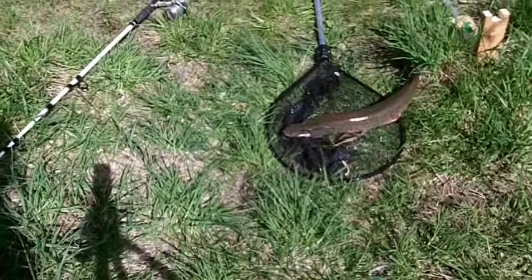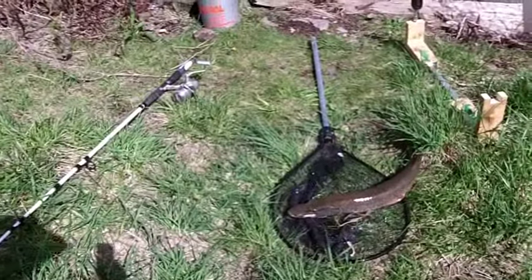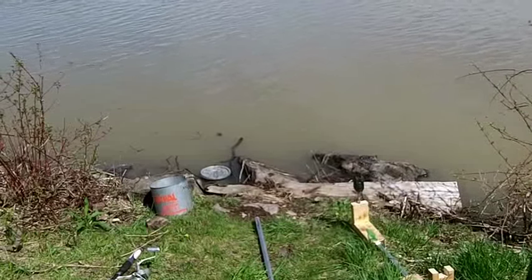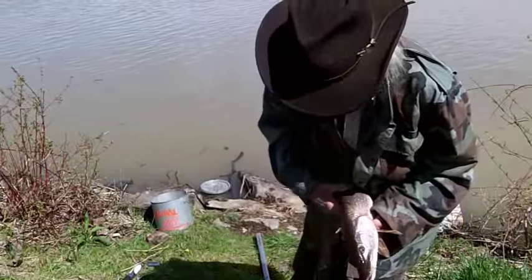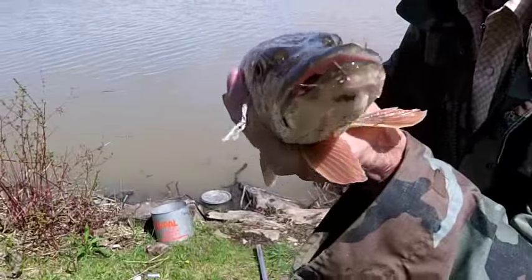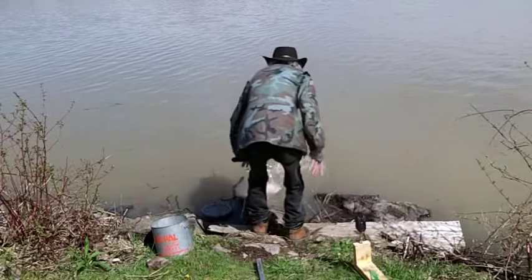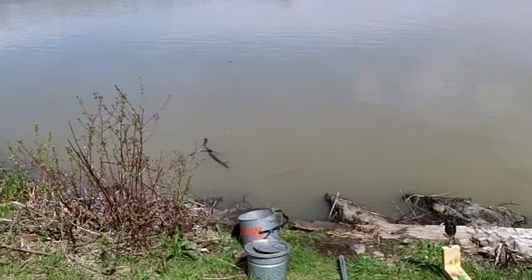Another nice pike. I'd say 6-7 pounds anyhow. Could even be more. When we get the hook out of them, we release them. Nice fish. Another nice northern pike. Yeah, he's got to be a good 5 pounds. I will let him go. Oh, there he goes.